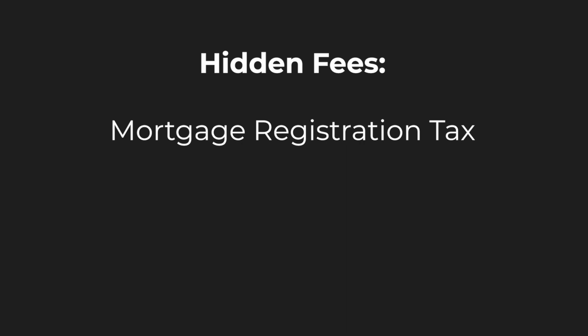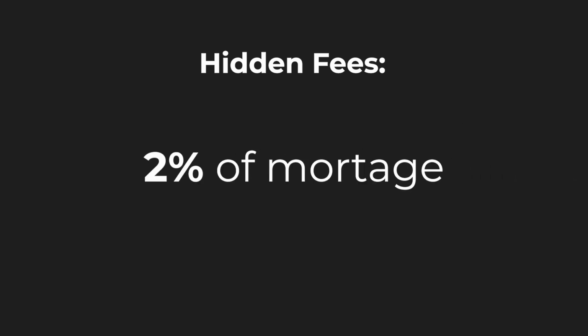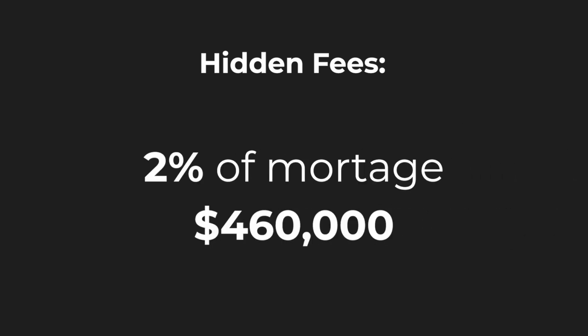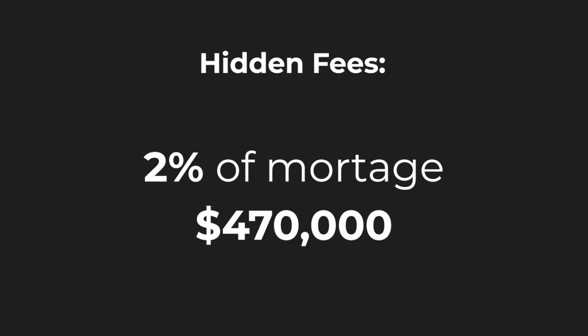Now, we're about to share some of those more hidden fees. See, when you close a mortgage, there are fees. There's mortgage registration tax. There are origination costs. There's an appraisal that has to be done. And all of that gets charged to you. Now, when you do that, it costs around 2% of the mortgage. So that $460,000 that they gave you to buy the house, well, your mortgage is actually going to be $470,000 or about that once all the dust settles with those additional fees.